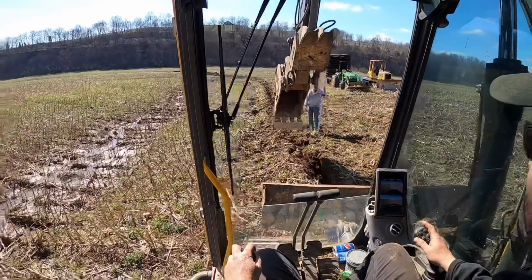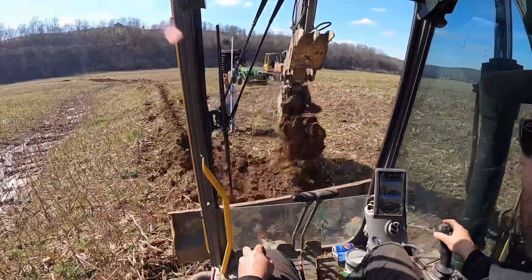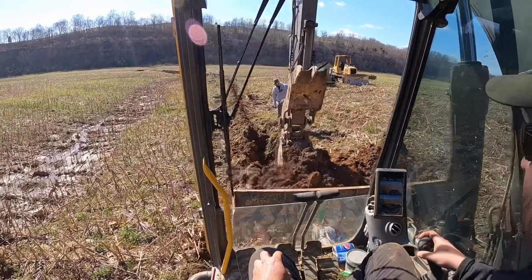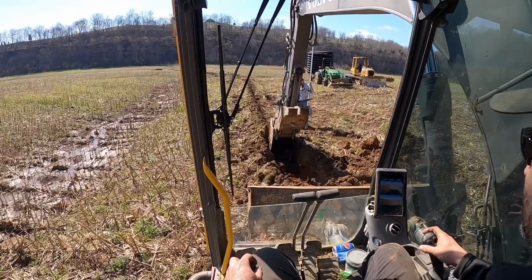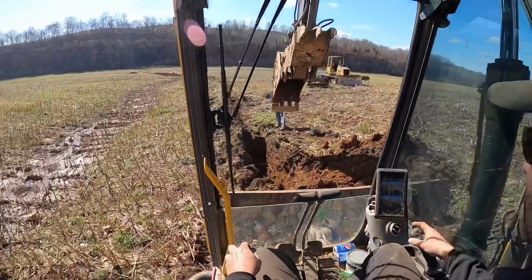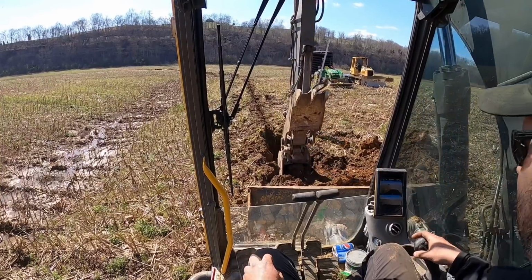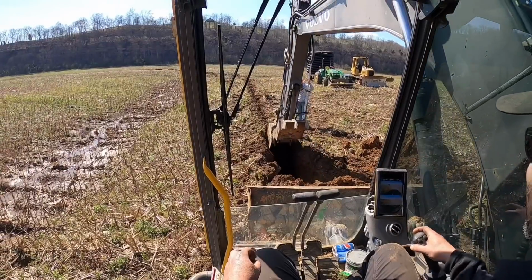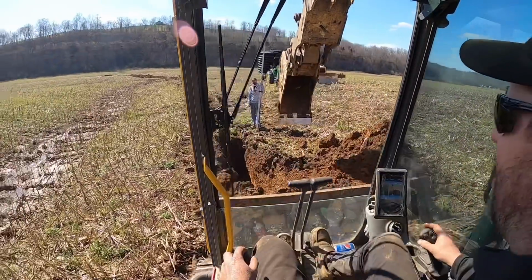Where do you think it's at? Right there? Sid, you're right. See it? Yeah. That little bugger's deep. Still nothing? See it? Maybe it's further back this way. You sure it's right there? I think it's this way. That looks like the bottom of the hole there, buddy.